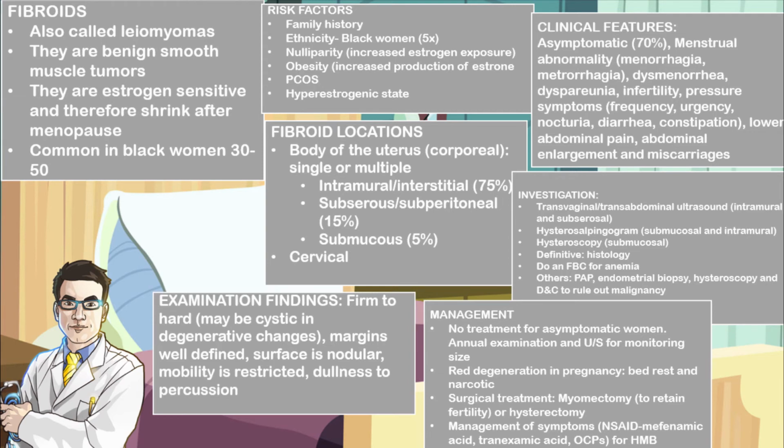And definitive management is, of course, removal of the fibroids. In women that want to maintain fertility, we want to perform a myomectomy. And then those that have satisfied parity or do not wish to give birth to children anymore, you can perform a hysterectomy. Now, in other patients that have symptoms, you may manage the symptoms, like, for example, with heavy menstrual bleeding. You may give NSAIDs such as mefenamic acid. You may give tranexamic acid, as well as combined oral contraceptive pills.